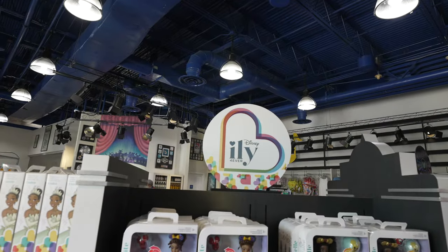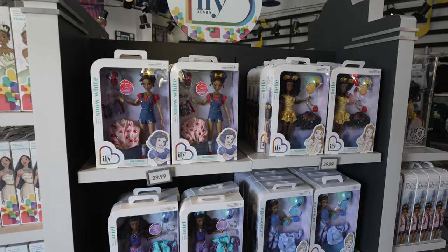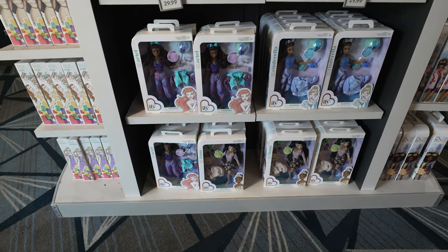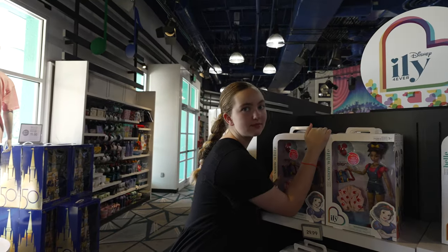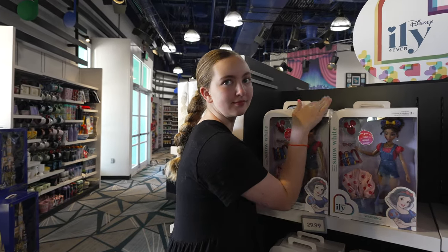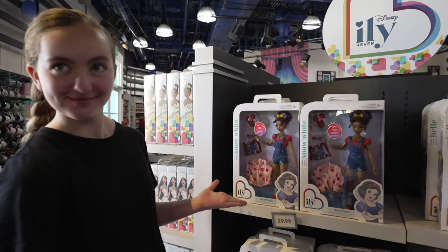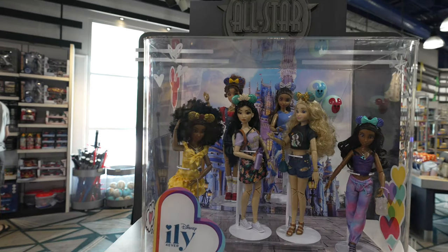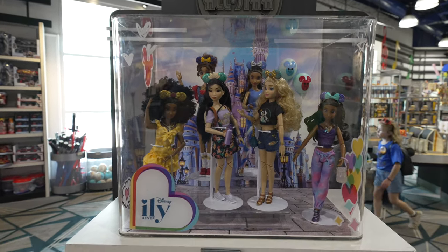Disney Ily Forever. So these are inspired princesses, inspired from their individual princesses. I know you want one. So this is inspired from Snow White. Okay. Here's a list of them, or at least all of them they have. I think most of them they have here at All-Star Music.